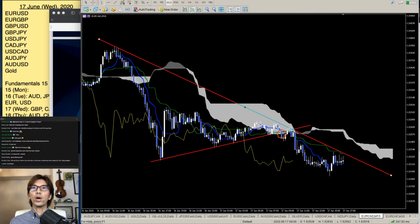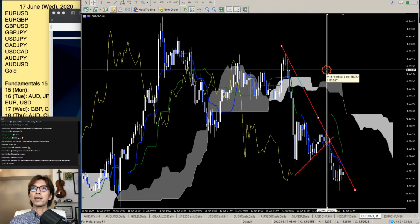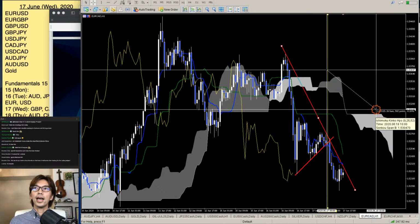So let me spot this one at the vertical line, and let me check out the 1 hour time frame once again and make sure whether it was a downtrend or not. So let me look at the 1 hour chart. When you saw the breakout of the counter trend line downwards, it was on this candlestick, and at that time the Kumo was flat, or the Kumo was actually 26 forwarded. So the Kumo was sitting right here, 26 forward was right here. You can see that the Kumo was flat at that time.